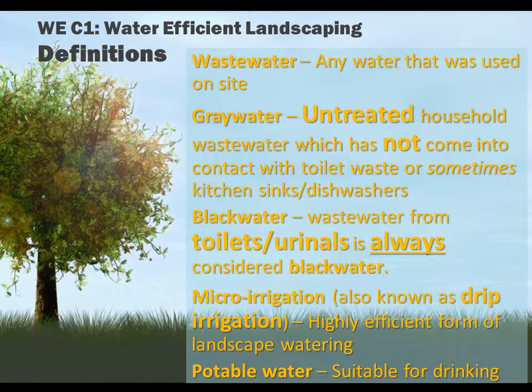Micro irrigation, also known as drip irrigation, is a highly efficient form of landscape watering. It's subsurface and has less evaporation. Gets the water to the roots of the plants. Potable water, suitable for drinking.